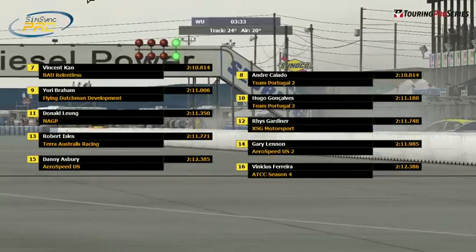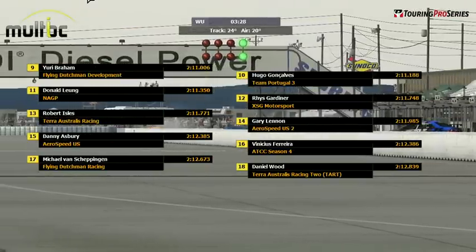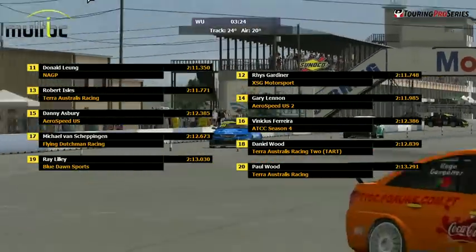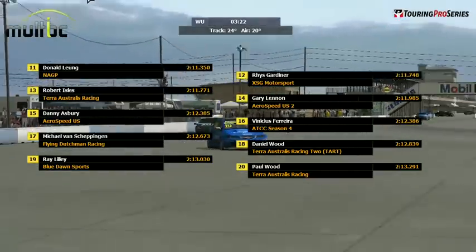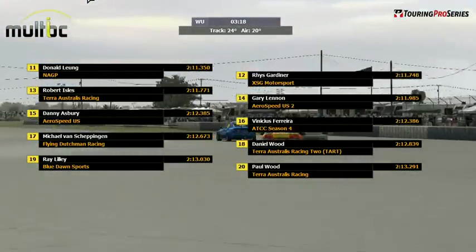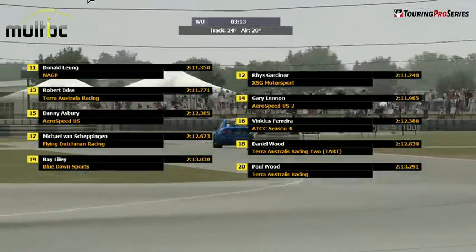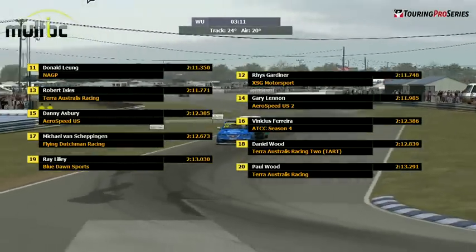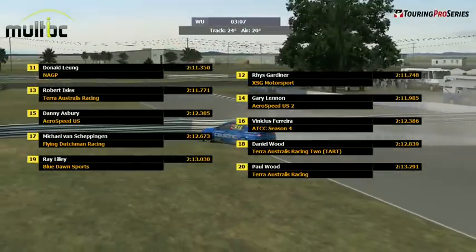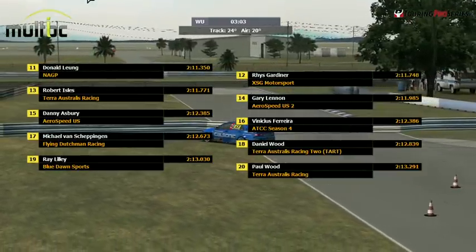And one of the drivers I'm impressed with this season actually has been Hugo Gonsalves. He's had a steady improvement all throughout the season, in fact. I've been very impressed with him. Donald Lung as well has been very impressive since he came to Server 1. He started out the season a little bit weak, and then in the second server he was extremely strong, got into Server 1 and has been very quick again. So quick that Keith Barrett couldn't find a way past him at Adelaide, and he's just been punted off the track by Van Scheppingen. No love lost between those two guys.